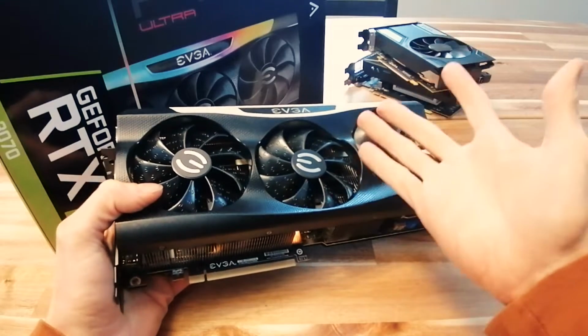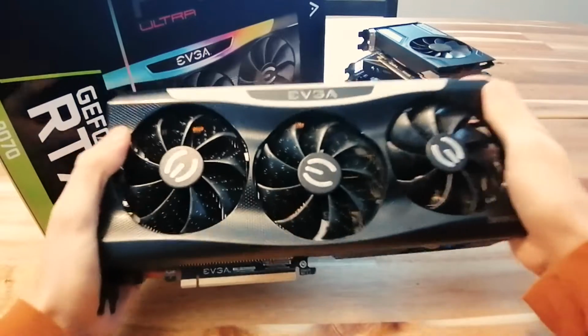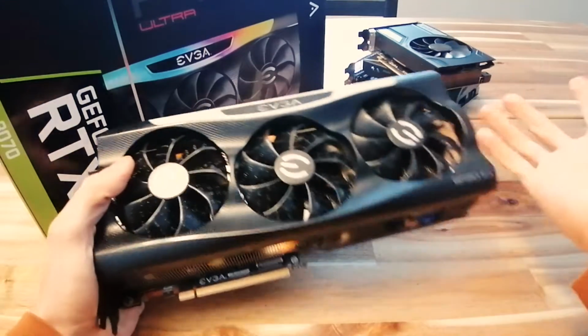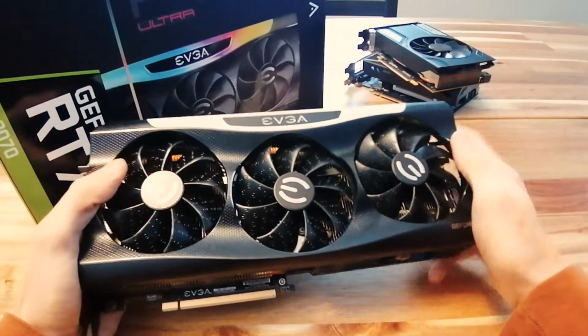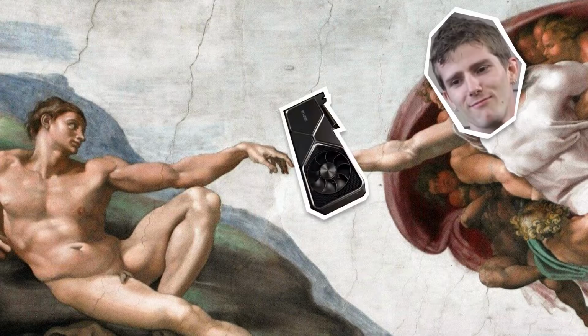Suffice it to say that I was ready and willing to do whatever it took to get my hands on one of those 30 series cards. Paying scalpers was out of the question, so my only hope was going to be Linus, our gamer savior, showering us actual gamers with processors and GPUs as we bask in his glory.